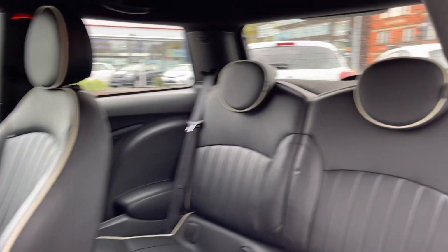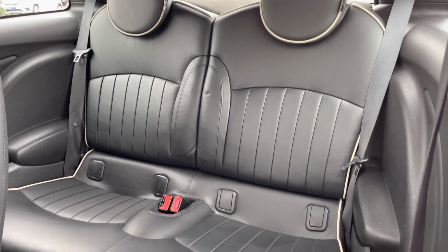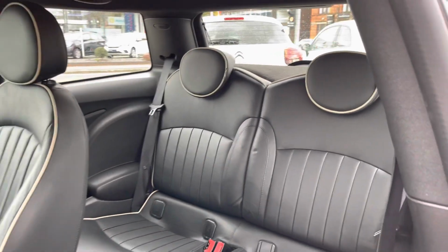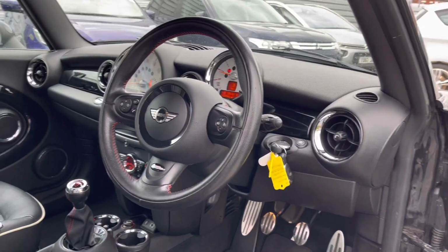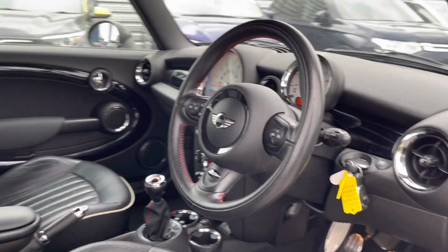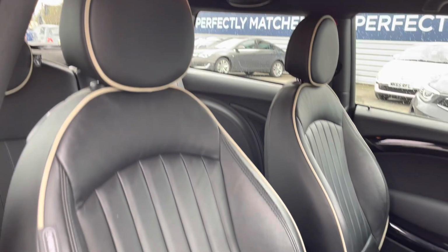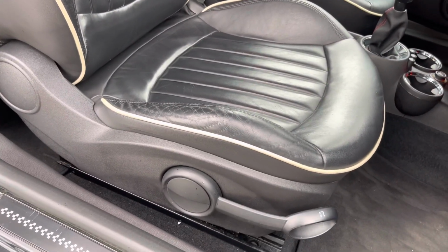Taking a look inside to the rear here, you'll find your gorgeous black leather interior with the contrasting beige piping. Both the rear seats here have ISOFIX points, so you can easily fit a child seat into the vehicle. Here up front you'll find the John Cooper Works leather wrapped multifunction steering wheel. Round to your front seats, you do have plenty of adjustment in the driver's seat, so you can easily find the perfect driving position and be sure you're comfortable while driving.